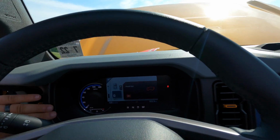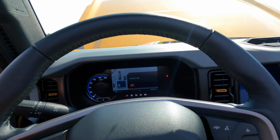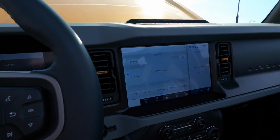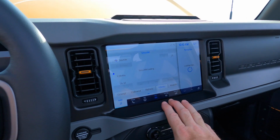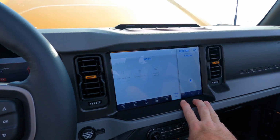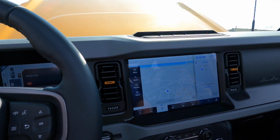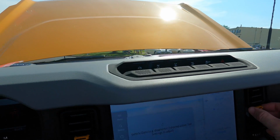So you have your little digital display here, goes through all your modes. This has got adaptive cruise control, lane departure. It's got active park assist too, so basically it parks on its own. It's got your nice 12-inch display. It's a dual display too. So you got here and here, and a little area on the right-hand side. Heated seats, of course your Bluetooth. And then up here is all your stabilization, all your off-road, locking the differentials.